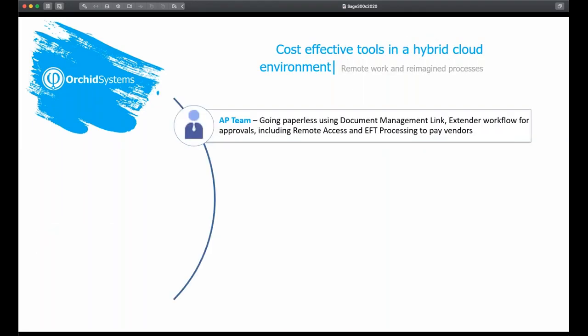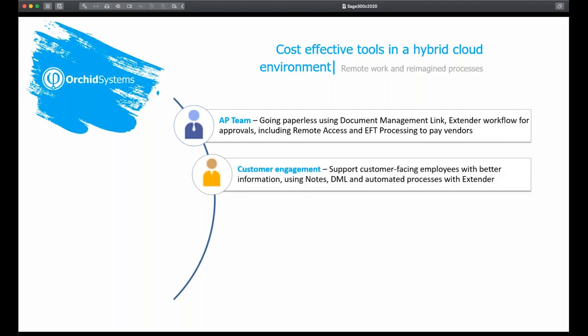So we've explored various scenarios and how, across different functional areas, using Sage 300 and Orchid modules, they support remote work. In the AP team, we've seen how they can go paperless using document management link, extend workflow for approvals, including remote access, and EFT processing to pay vendors. And this is a big focus of remote work, which is working paperless and contactless. But our experience is also that on the customer engagement side, collaboration supported by automation is also very important at times when more teams are split across locations.